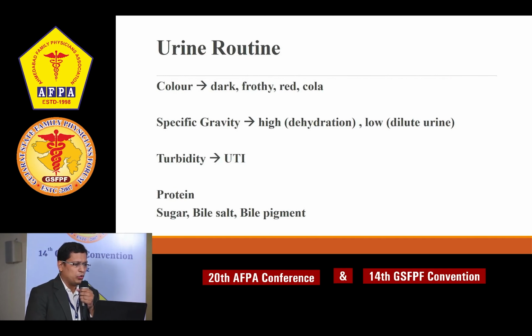So what do we see in urine routine? In urine routine, usually we see first of all the color. What is the color of the urine? Usually dark color urine is suggestive of dehydration or pre-renal acute injury. Patient may have frothy urine in nephrotic syndrome. Red color is suggestive of hematuria, and cola colored is suggestive of glomerulonephritis.